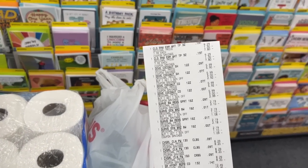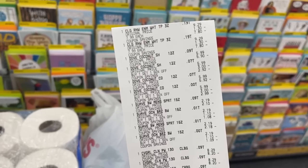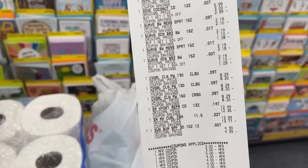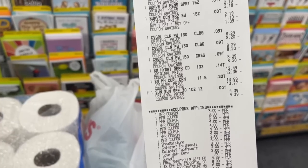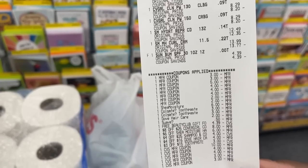All right, you guys, so that was another flawless transaction. Let me show you a close-up of my receipt. So there is the Colgate Renewal, there is the Dove, there is the Suave, there is the CoverGirl, there is the Shea Moisture, and the Sun Bum. There are all of my paper coupons, everything scanned with no issue.